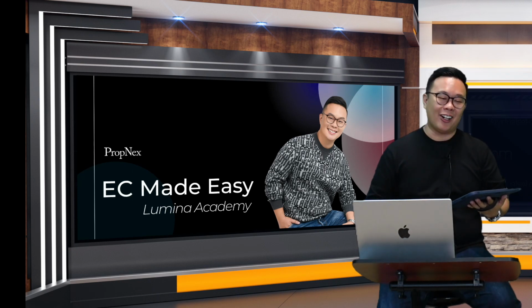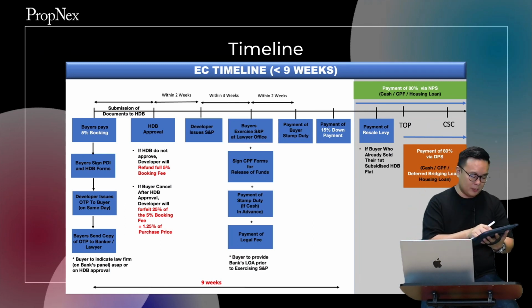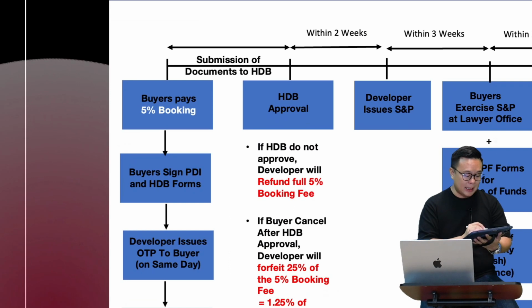Today, we'll be talking about timeline. When it comes to timeline, how does EC timeline differ from private timeline? Let me show you. When it comes to the 5% booking fee, that remains the same.